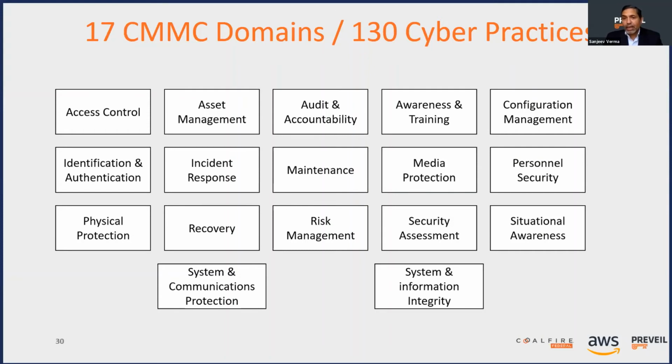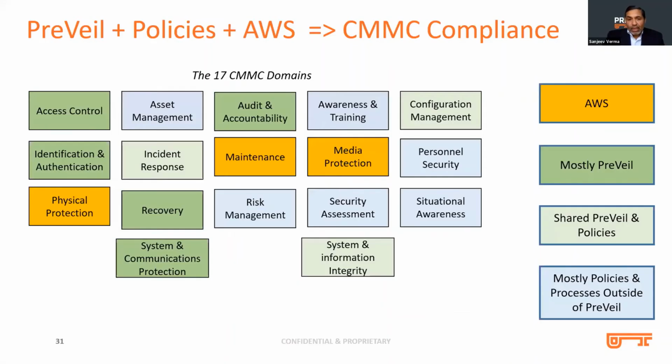Then let's look at how that system provides you with CMMC coverage. Looking at the very same 17 domains and controls, the first I draw your attention to are the ones in gold. These are physical protection, maintenance, media protection, etc. And as Ted articulated, since PreVeil is built on AWS GovCloud, you simply inherit the controls, under the constraints that Ted described, for meeting CMMC requirements. So you get a substantial number of requirements.